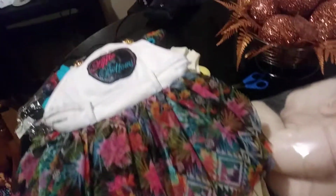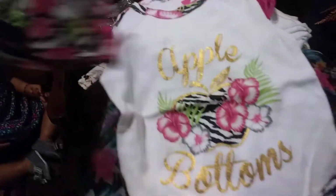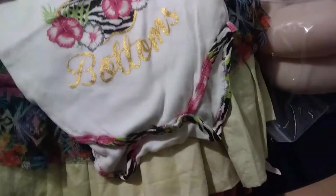Oh, look at here. Onesie with the hat to go to it. Apple bottom. Girl, you're gonna be wearing apple bottoms.